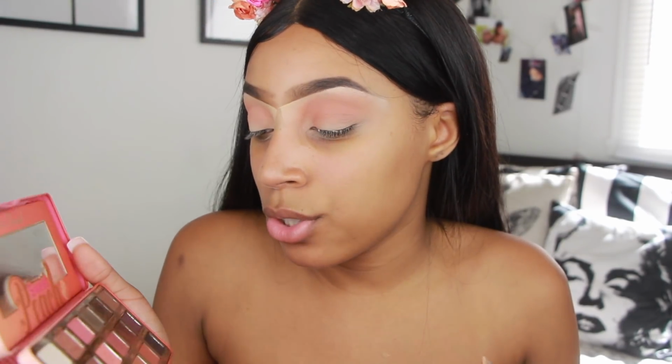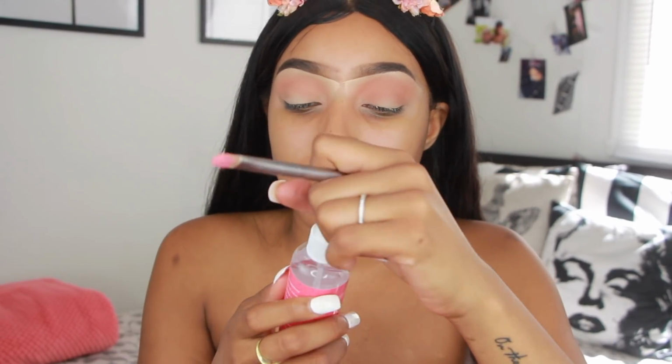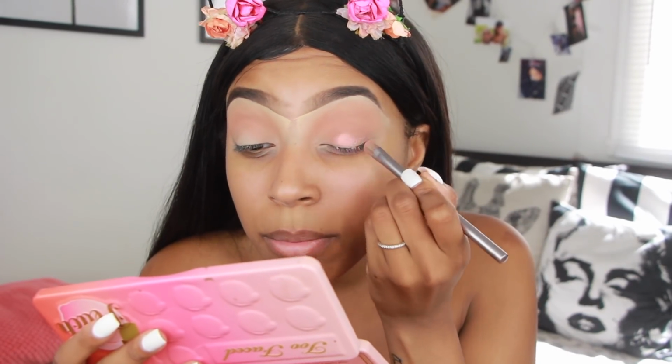Okay, now I'm gonna go into Just Peachy, which is right on top of Candied Peach, and I'm just gonna apply that all over my lid, and I'm gonna spray it with my CC Glam Rose Water spray. Shout out to them, they sent me a PR package because I ran out of my first spray, and I'm just going to apply this all over the lid.